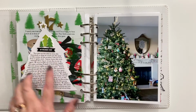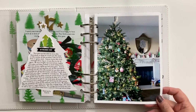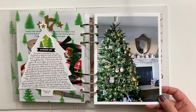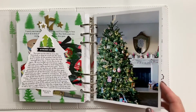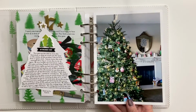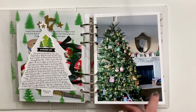So I kind of pulled it down, and then I left this blank space specifically knowing I would put something in there, and that's what I put in there. And then just a photo of our tree in our family room. It's not the whole tree because it's like the side of the tree, but that's okay. Trying to do something different with my photos this year and not take the same picture over and over again. So I liked that you could see the mantle and this little Frosty that we love.